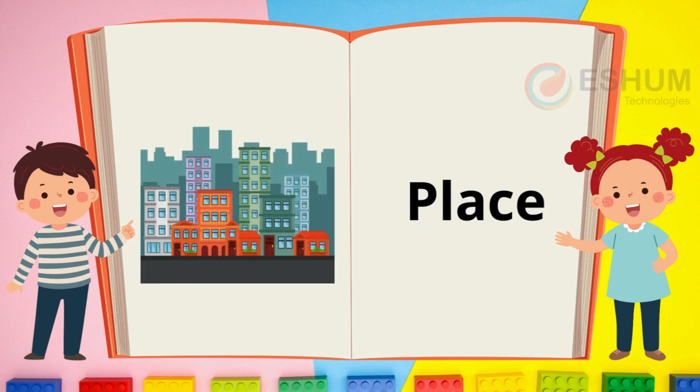Place. In the picture you can see a place with buildings. A town is a place. A school is a place. What other places do you know?